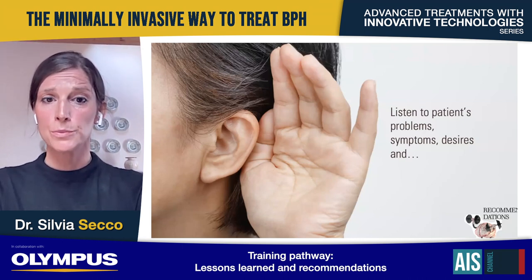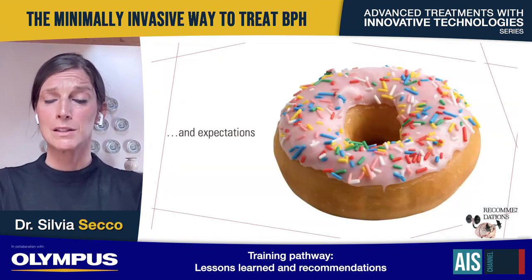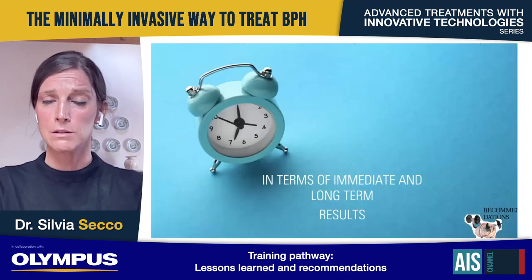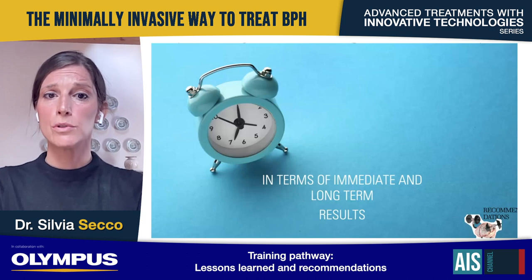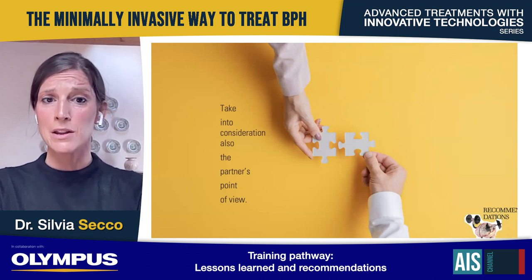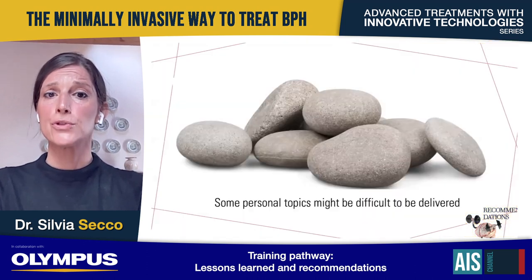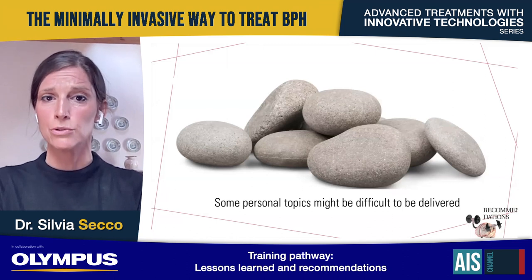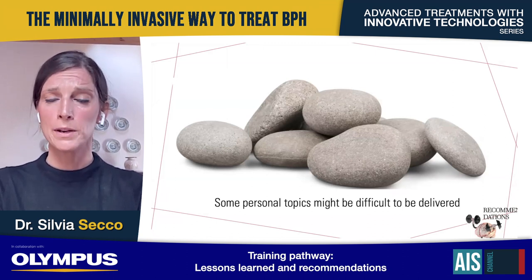Patients have symptoms, have problems, but they also have desires. They have expectations, also in terms of immediate and long-term results. And we have to remember to take into consideration the partner's point of view, which in many cases can really influence the final patient decision. We have to remember that some topics and some aspects might be difficult to deliver. So be open and listen to our patient.